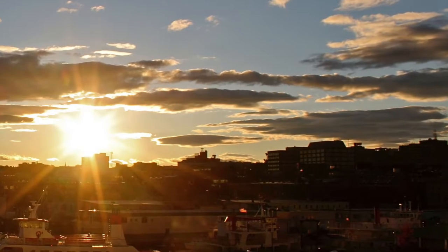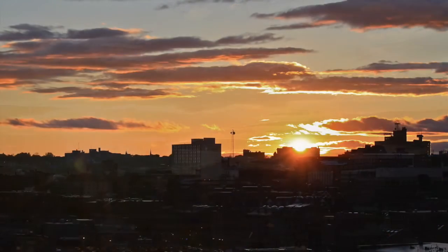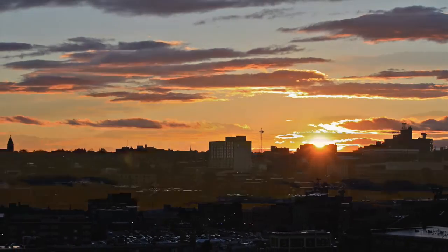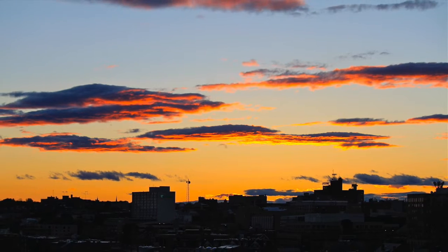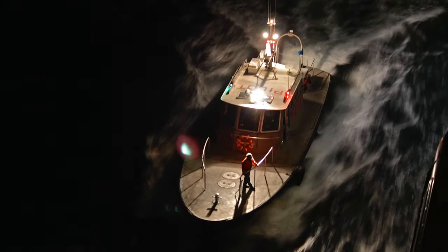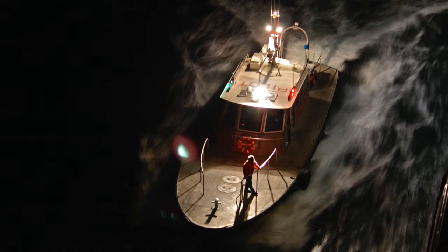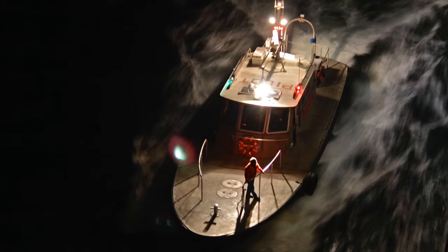The ship left Portland at about 5 o'clock, which was just about sunset. These are some of the shots Robin got of the sunset. As was often the case, ships like the Explorer had to use the services of a harbor pilot who guided the ships out to sea. This was the pilot boat that night which took the pilot back to Portland.